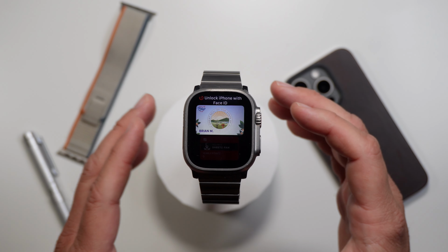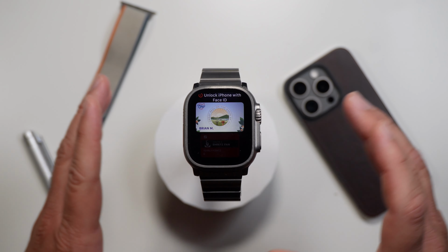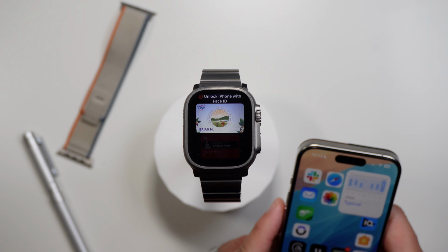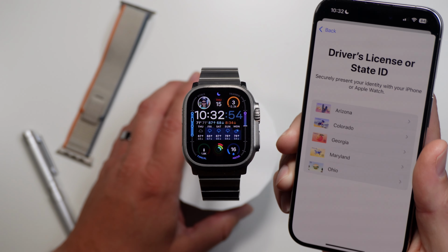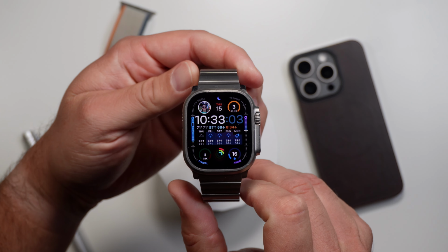So you can add your driver's license to your Apple Watch and your iPhone. Now, of course, there's a limited number of states that support it, which are Arizona, Colorado, Georgia, Maryland, and Ohio. If you're not from one of those states, you probably won't be able to get it just yet.